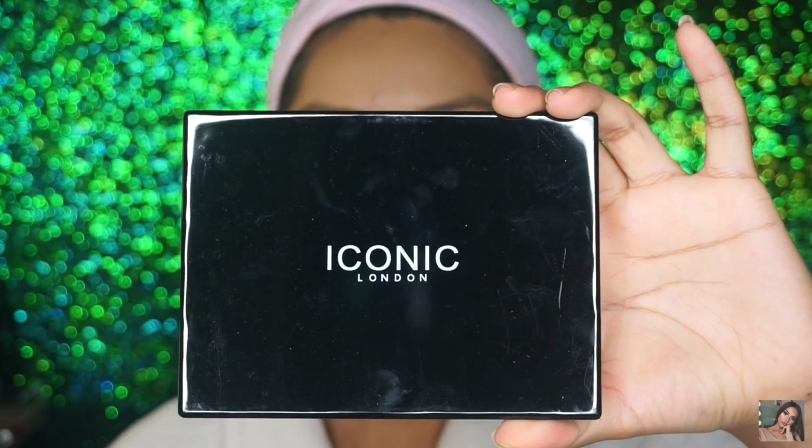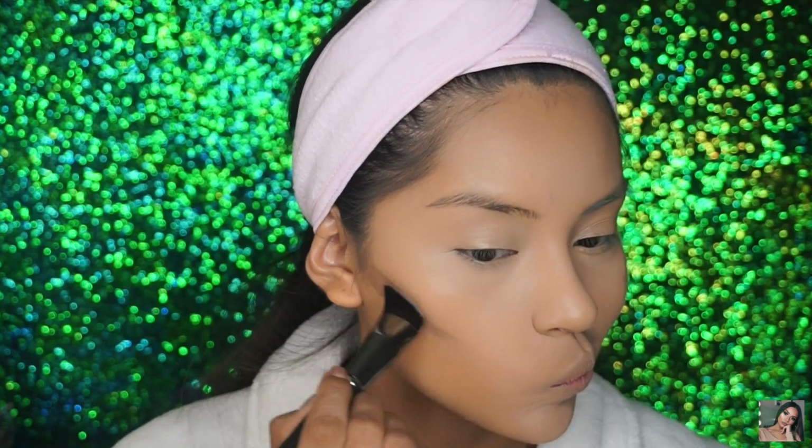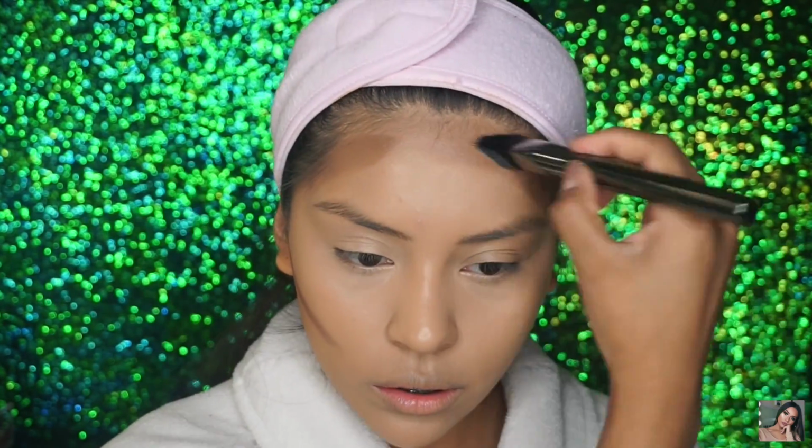Now I'm going to be taking this Iconic London multi-use contouring set, and I'm actually going to be using the middle shade and the darker shade, and I'm going to be applying it with this Morphe G33 brush. Oh my god, this little brush is so good to contour your face with.